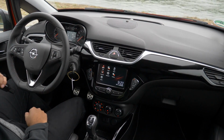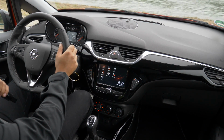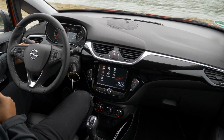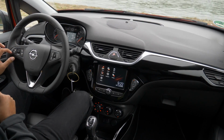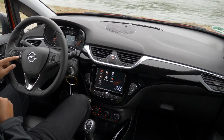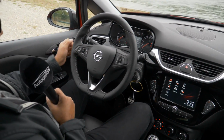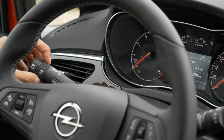Two analog dials for the tachometer and the speedometer, which is really nice and very sporty. The menu can be changed with the button on the stalk, which is a little bit fiddly to use. Perhaps I would have liked it to be integrated in these buttons over here, so they could all be used to navigate through the menu, because now you have to use the stalk, and to go up and down you have to use this.